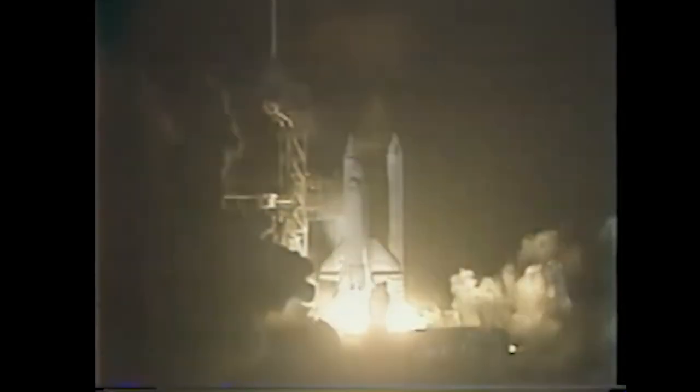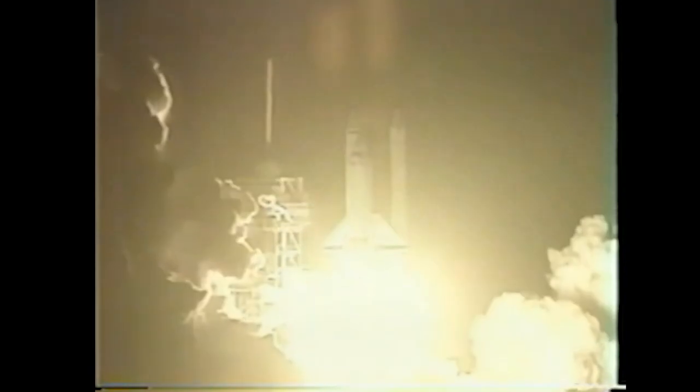We have ignition. We have liftoff. Liftoff of Columbia in mission 61C. And the shuttle has cleared the tower.